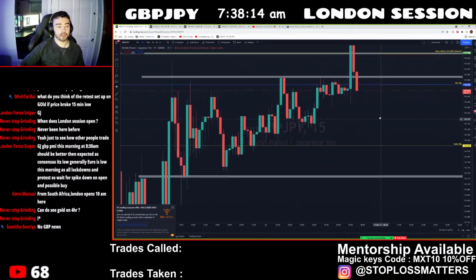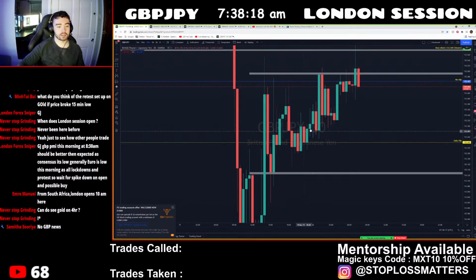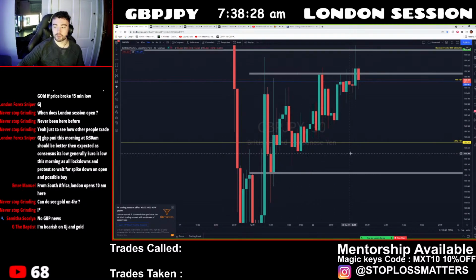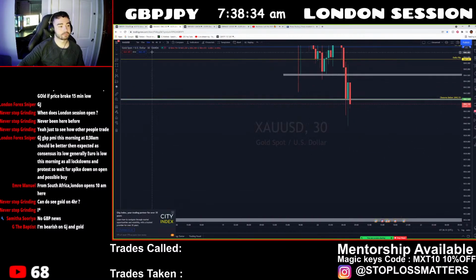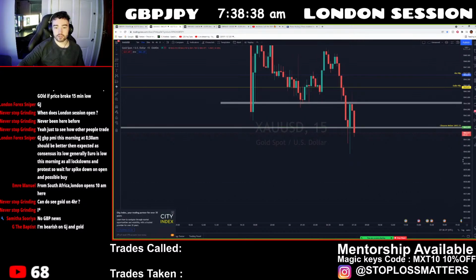I'm going to be waiting for sells below. It's too choppy in this zone for me. There's too many candles. I kind of want to get out of this noise. Maybe an hourly closure below 200, or if not, I'm going to wait for the 15 and the 30 to close below 120, I think. I think that'll be the best option, to be honest. I'm bearish on GJ and gold.